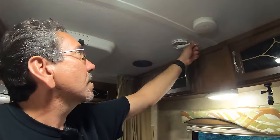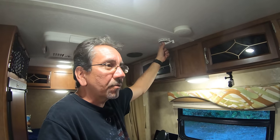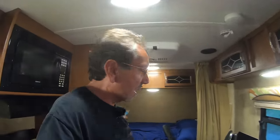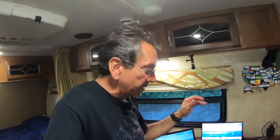Our fire alarm. This is the crank up antenna. I crank it up sometimes when I need to, because the WeBoost antenna is on this antenna. So whenever it gets a little higher. What else do we have here? USB. This is the internal antenna for the WeBoost. So when you use the WeBoost, whatever device you want to boost, you place it close to this.